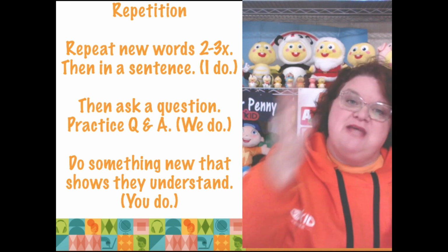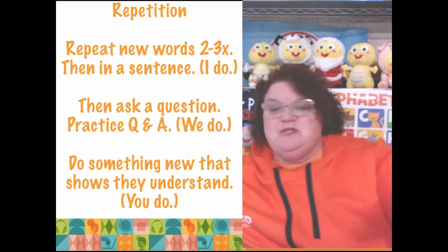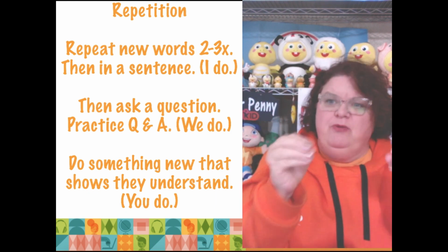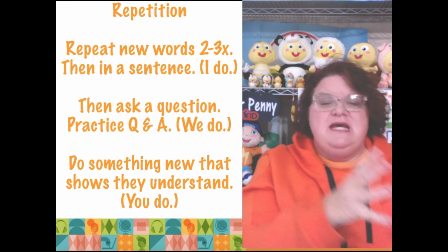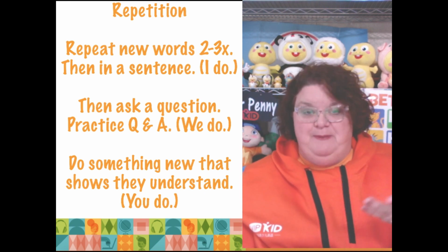So sometimes the I do, we do, you do process is all on one slide. And sometimes it's spread out through several slides, okay? Just depends on the slide you're doing. But remember that we're always working to move our students from just repeating after us to showing us that they understand it and they can use that language independently.